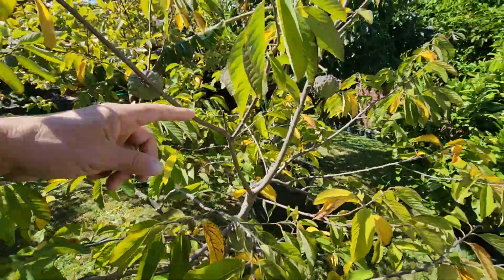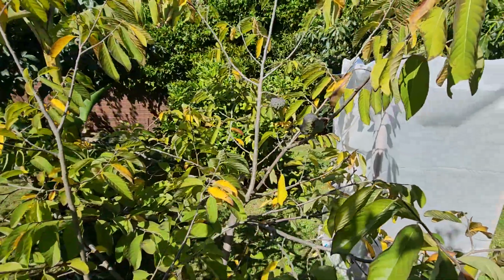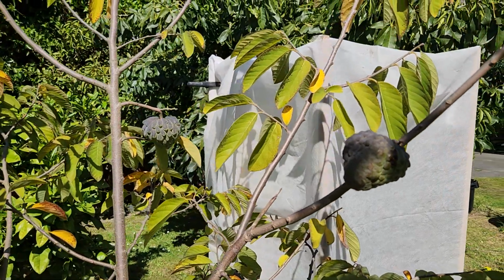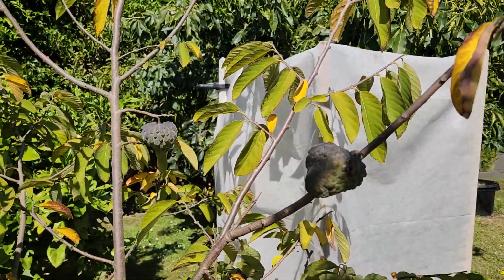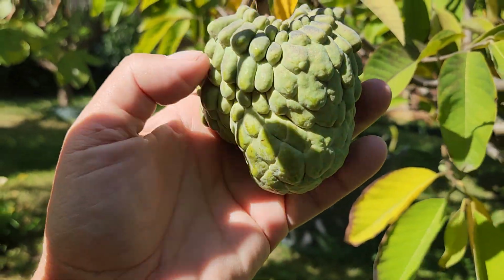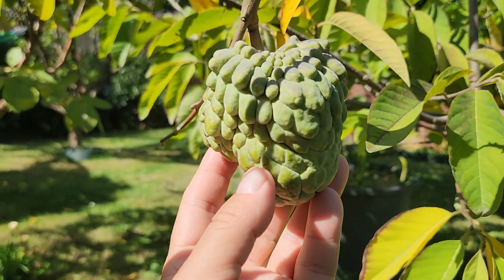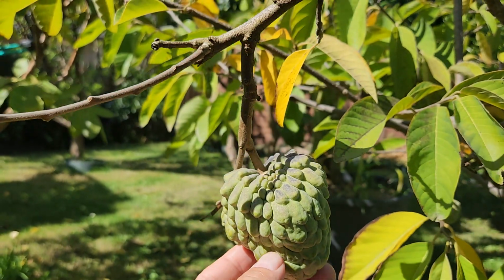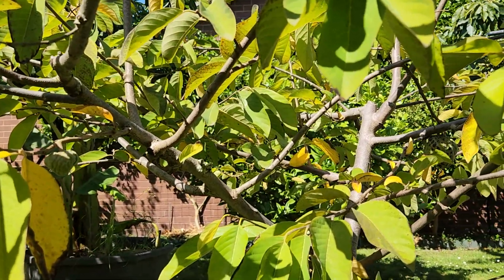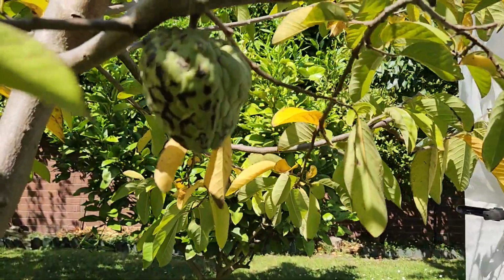The, what do you call it? The custard apple, Atemoya, which is always doing good. We only got like 5 or 6 fruits this year. There's 2 of them there. There's one here. These usually come at the end of spring. In Melbourne, these come in November and December, not now, not in early spring. I noticed that in Sydney, they come at the end of winter. Not here. Here they come at the end of spring.